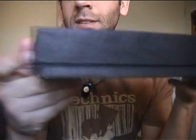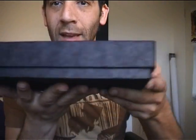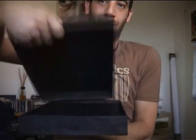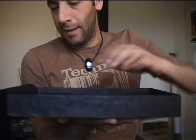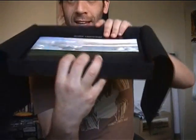As I said before, this is a Nepalese box. Look how beautiful it is, huh? Amazing texture. And now some material to protect the book, as you guys can see, and look at that.